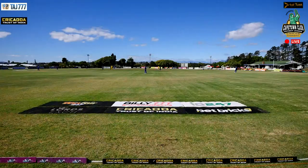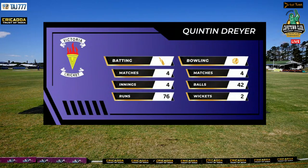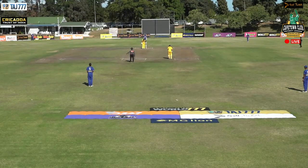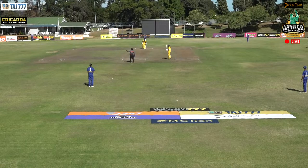Yeah, I must say the youngsters have been impressive out here at the moment. We saw in that first game, it was their parents getting that hat-trick. Yeah, as mentioned, Quinton Dreyer, just two wickets in his four matches played. But again, the youngsters have been impressive, Eugene. They have been. But I'm going to say it again. I've said this all along, and still teams are not doing it.